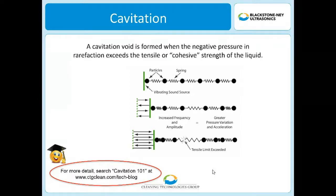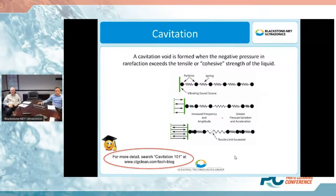That's where we start. And one other point to highlight here, in our terminology at Blackstone-Ney, we try to emphasize the use of the term void as opposed to bubble, which is very common in ultrasonic literature. We do so to make the distinction between voids and gas bubbles that are a result of degassing of the liquid.